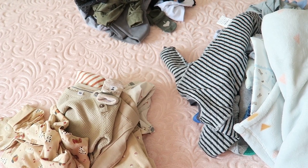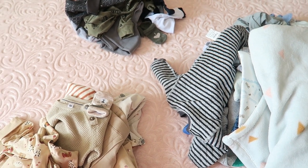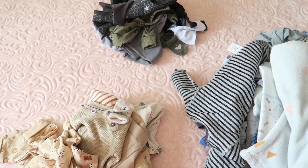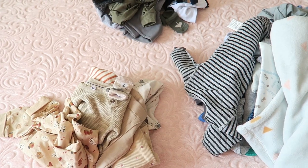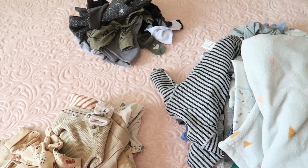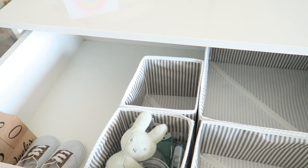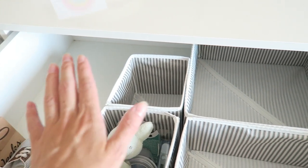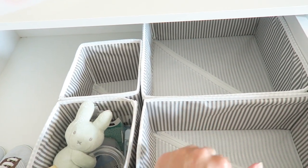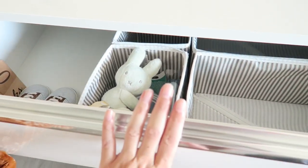So I just did my first wash and these things I still have to do, so I will do that in the next couple of days. And I also washed some items by hand, some darker items. So yes, these items I will wash in the next couple of days so that everything is nice and fresh. And in here everything is empty right now. So when everything is clean, I will organize everything again and I will put everything by size. So then I will give you guys a full tour of how I organized everything.